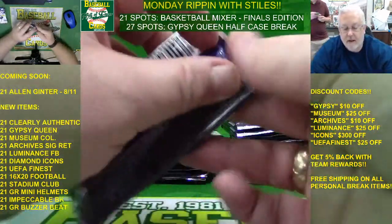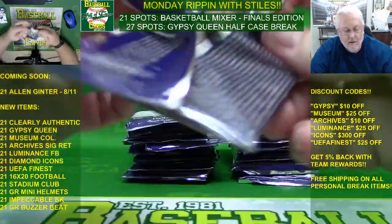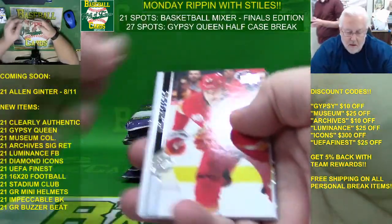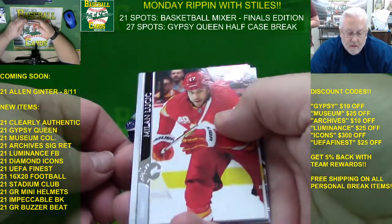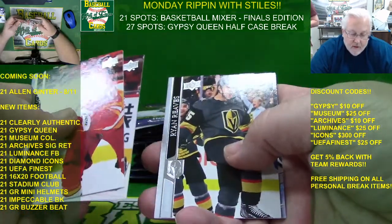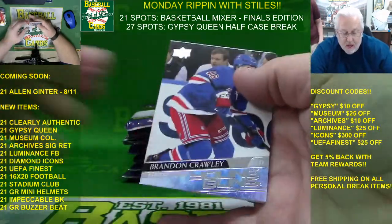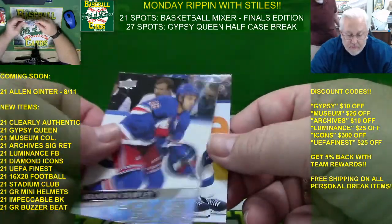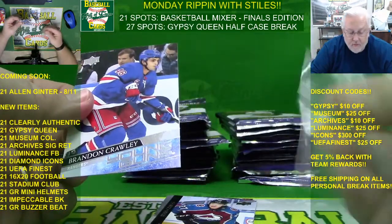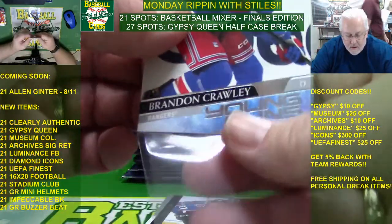So far, not finding the big ones, but it only takes one pack. Well, with hockey, the young guns are inserts. So all your rookie cards are inserts. Oh, all the rookies are inserts. So it makes it even more difficult. Milan Lucic, Evgeny Kuznetsov, Ryan Reaves, Kyle Connor. We got a Young Guns of Brandon Crawley. Since it's an insert and it's a rookie, I will put it in a sleeve, but I don't know that it necessarily deserves one.